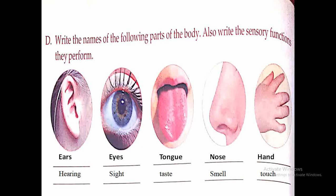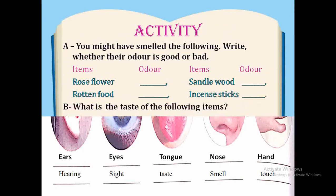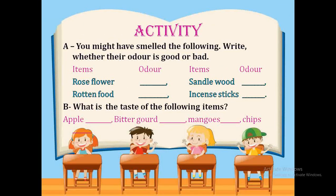Second picture is of eyes and the function is sight. Third picture is of tongue and the function is to taste. Fourth picture is of nose and the function is to smell. Fifth picture is of hand and the function is to touch.